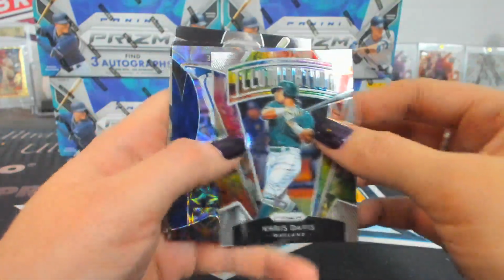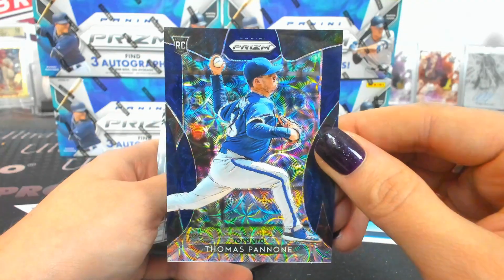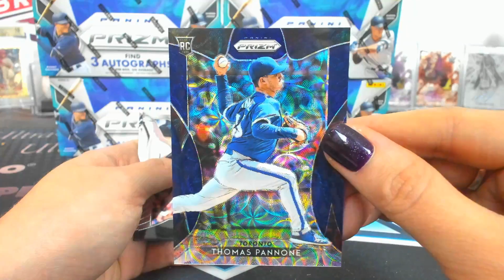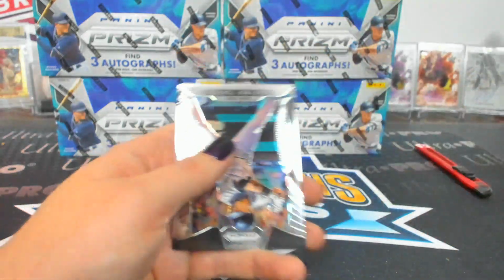Prizm Illumination. A navy blue kaleidoscope. Pinone? Or Pinone. 18 of 35. That's a Panini Pinone card. Is it Pinone? Kind of looks like it.